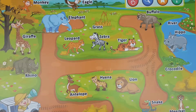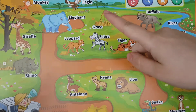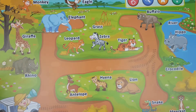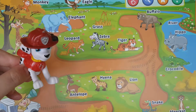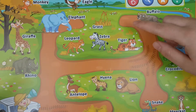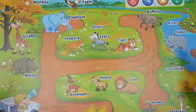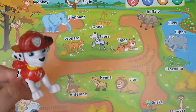Searching fun. Can you find the meerkat? You found it! Let's look! Which animal has sharp fangs and slithers? Not quite. That's the leopard. We're looking for the animal that has sharp fangs and slithers. Oops, not quite. That's the crocodile. A snake has sharp fangs and slithers.